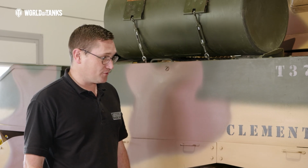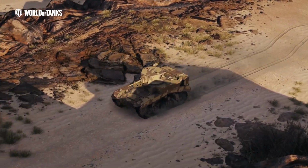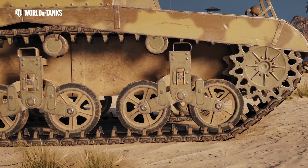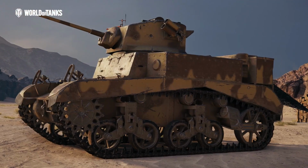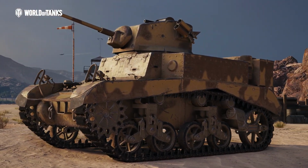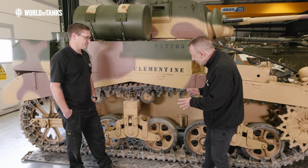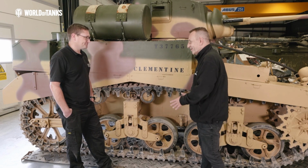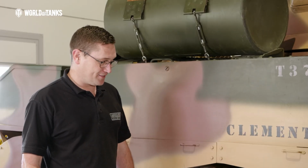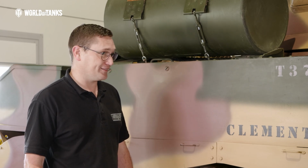Yeah, it's fairly straightforward to work on, given you've got the correct tooling for compressing the spring. The rest of it is just general hand tools: knocking pins out, cleaning, re-greasing, painting and putting back together. It's quite a mundane task and not very thankful. As I said, as a tanky myself, I look at that and I think, great, because it looks quite light compared to what I was used to working on. Yeah, in tank terms, that track is nice and small and light, but you wouldn't want one thrown at you.